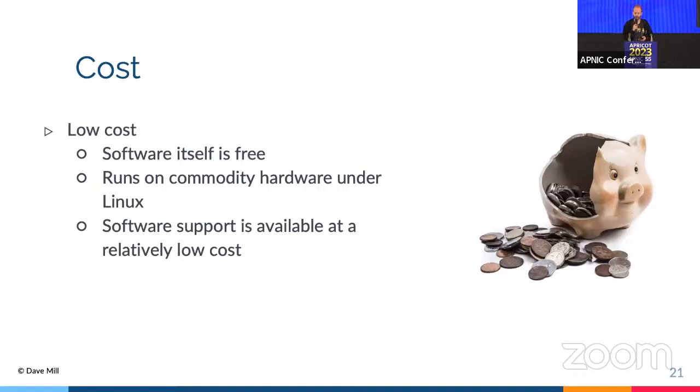So the software itself is free. It runs on commodity hardware under Linux. And if you need it or want it, there is commercial support available at a relatively low cost.